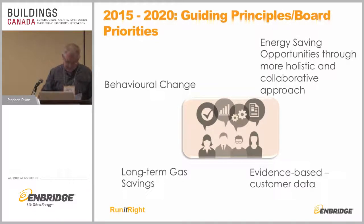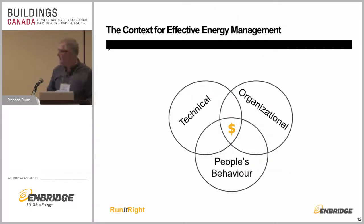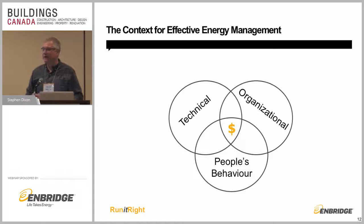So I'm going to jump now forward to my first slide and just set the context here with a couple of slides. For those of you that may have seen me speak before, this slide is probably used in every presentation that I do. 35 years ago, I started off in the technical circle, right? And my job was to do energy audits in buildings. And I would go day after day, week after week to hundreds of buildings and identify opportunities.